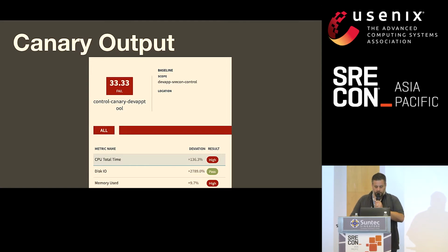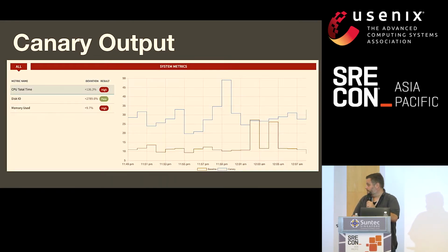Once the canary analysis is done, you'll get an output that looks something like this. The disk I/O, it is weird that it passed because it's such a huge difference, but the cluster I ran this on had like no disk I/O, so it was probably just 1 file being read or something. I think because it was so low, it just passed because it was below the threshold. And this is the kind of output you'll get. Essentially, it'll give you a graph of the metrics between the 2 different stages, the canary and the control, and you can look at those. It prepares a nice report for you to look at.